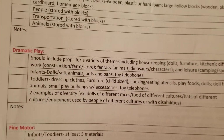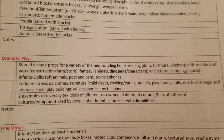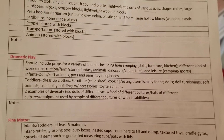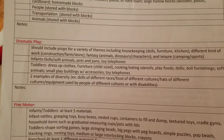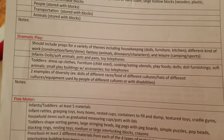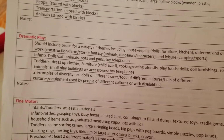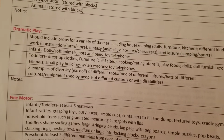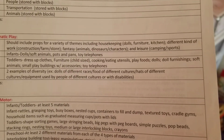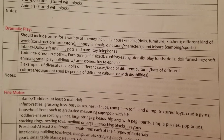So I'm going to get a little close up here of the dramatic play area. You can use this and check it off or put little notes in the little area for your own use. In the dramatic play area, it should include props for a variety of themes, including housekeeping, which means dolls, furniture, kitchen; different kinds of work like construction, farm, store; fantasy like animals, dinosaurs, characters; and leisure, camping, sports. For the infants, the dolls should be soft, like soft animals, pots and pans, toy telephones. And then the toddlers: dress up clothes, furniture, child-sized cooking and eating utensils, play foods, dolls, doll furnishings, soft animals, small play buildings with accessories, and toy telephones.